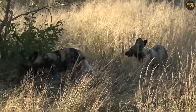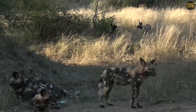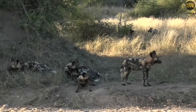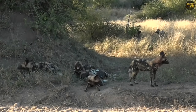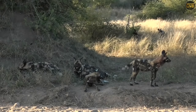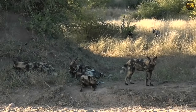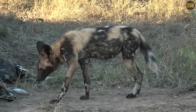Also known as the painted wolf. Lycaon pictus is their scientific name, translated from Greek and Latin. Lycaon means wolf-like and pictus means painted, as you can see from those beautiful coats that they've got. So that's why you might hear them referred to as painted wolves.